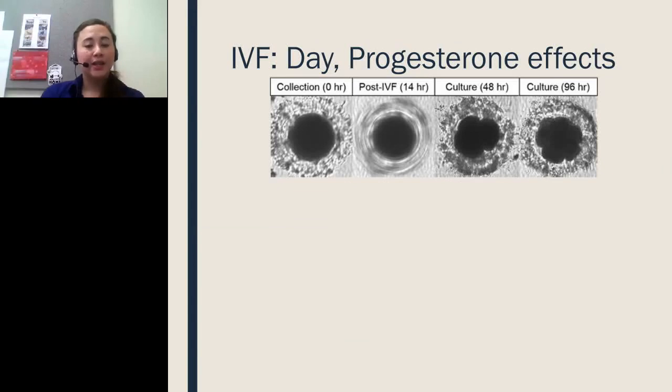So this is a picture of a single oocyte as it went from fertilization through to embryo development. The dog oocyte is very dark because it's full of lipids. After fertilization, post-IVF 14 hours, my picture is not blurry because I'm a terrible photographer. It's because the sperm have bound to the egg and they are still motile and they're making the oocyte spin. And then after 48 hours, this looks like a 3-cell, but it's probably a 4-cell embryo because there's probably another blastomere underneath that we can't see. And then at the 96-hour mark, we have an approximately 8-cell embryo.